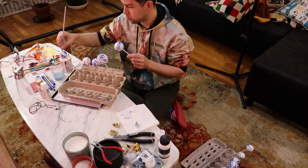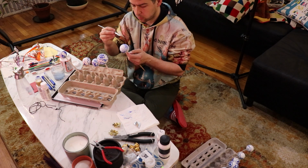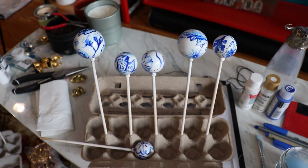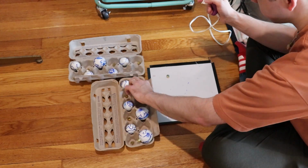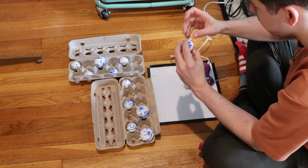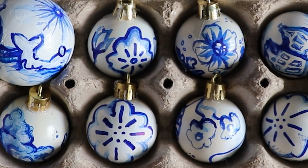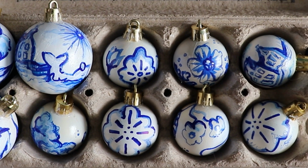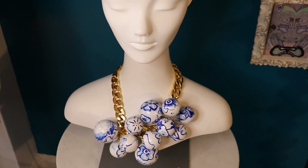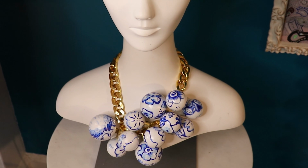To finish off the balls, I gave them a high gloss coat finish with Mod Podge, just to give them that little something something to emulate the look of ceramics. To make sure they are really secure for wear, I glue the little gold caps back on all the balls with my mini hot glue gun. Here we have our sexy shots of our finished balls. Yes, here is our beautiful necklace made with chain from the Garment District, gold wire, and those beautiful hand-painted balls.